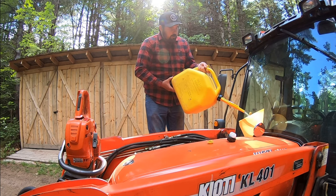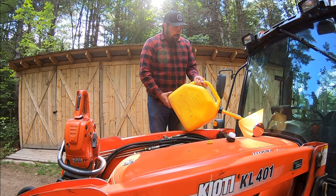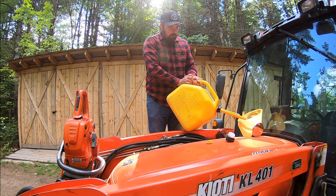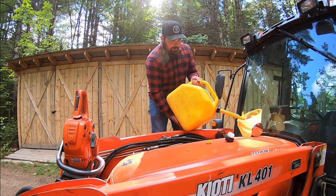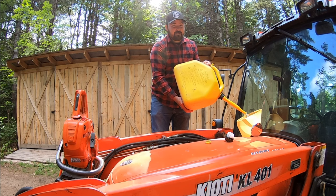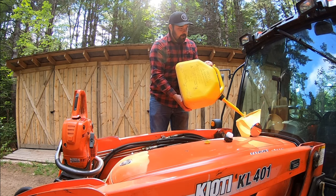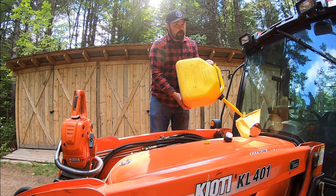And unfortunately for me, you'll notice the color. This is highway diesel. I don't have anywhere near me that sells dyed diesel. Dyed diesel, if you're not familiar, or off-road diesel, it's a little bit cheaper. You don't have to pay certain taxes you would with the highway diesel, but I need it, so I paid for it. I think right now the price I just paid is about $1.50 a liter Canadian. And if you can imagine, I think this is a 20 liter container. I'm pouring a fair bit of money away right now. Good work return though. Anyways, welcome back. Here we go.